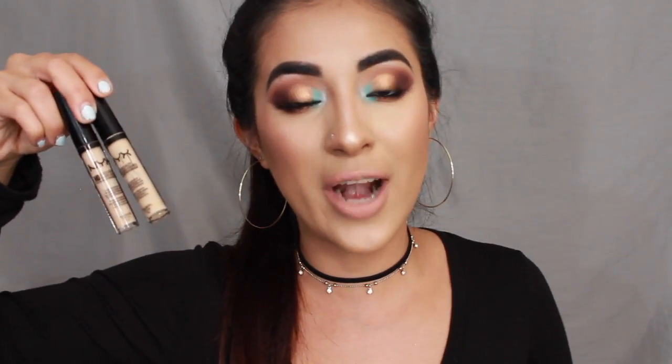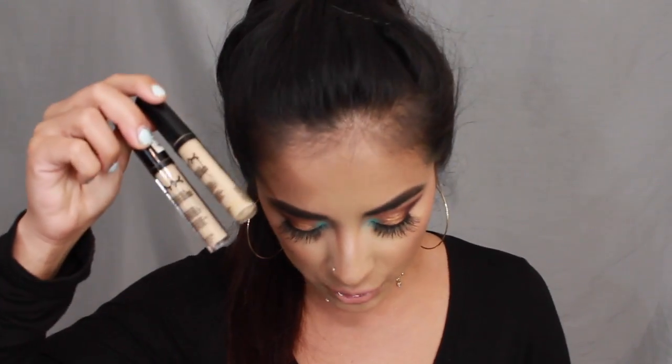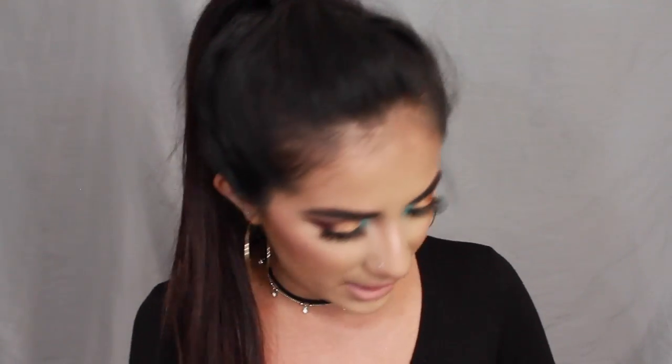So okay, the first ones I'm going to talk about are my NYX HD concealers. These are my top concealers from the drugstore, my favorite all-time concealers from the drugstore. I recently discovered them a couple months ago, and ever since I tried them, I will never go back. I love these concealers. These two are in the shade 04 Beige, which is my favorite one to use, and I always love to, wait, I know I had another one here. Yes, here it is. I love to top it off with my banana one.